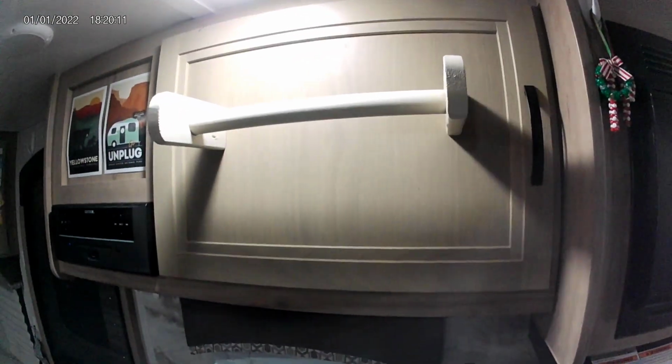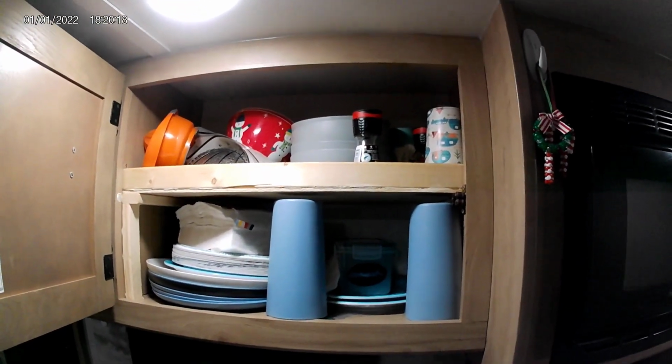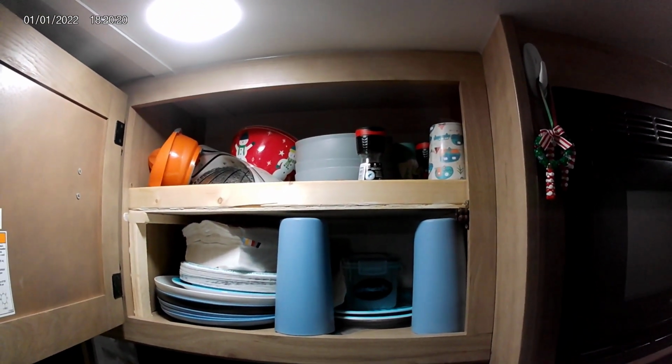So we made a little towel rack. Our friend Julie made us a little paper towel holder when we had it parked at her house. And I don't know, this might get a rethink. We're doing a rethink here.